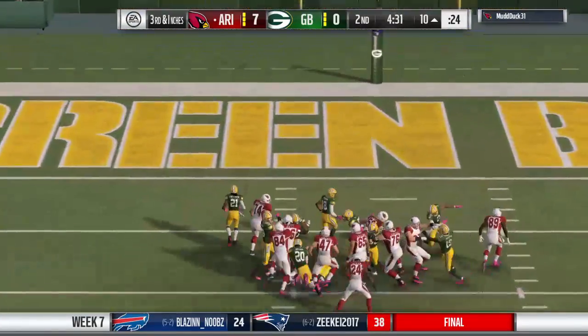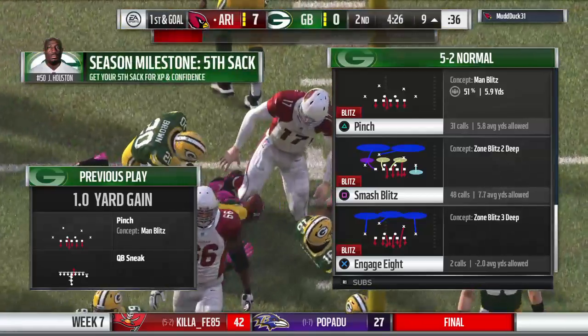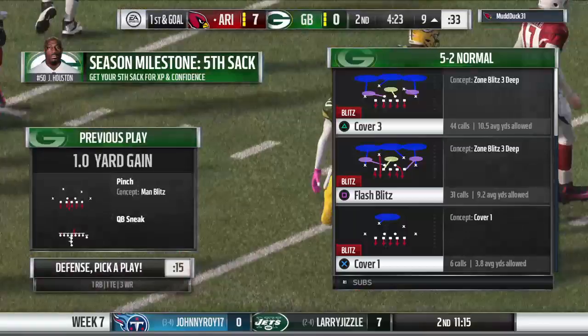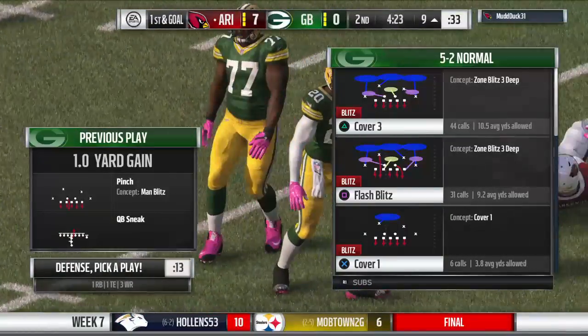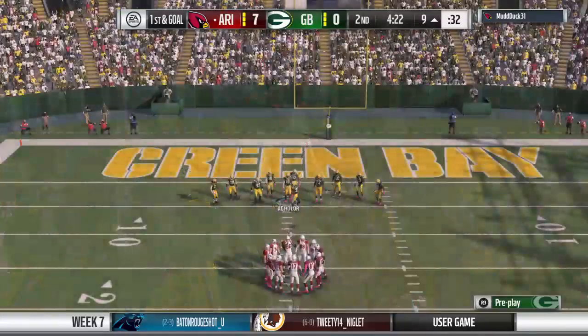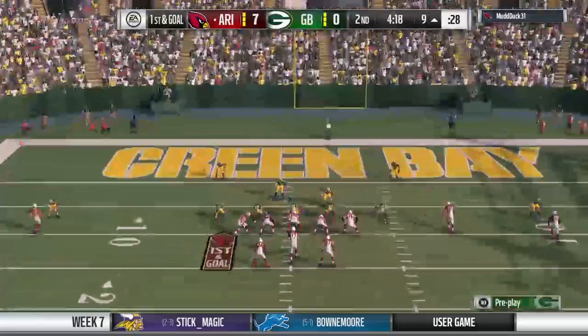Osweiler with a sneak. Just a gain of a yard, but it's going to set him up with a 1st and goal. I don't know about you, but I like this call. 3rd and inches, and instead of worrying about getting it back to a running back and maybe there's some penetration from the defensive front, just go ahead and take it, move forward, and pick up the first down. And as we say often, it shows confidence in your offensive line.